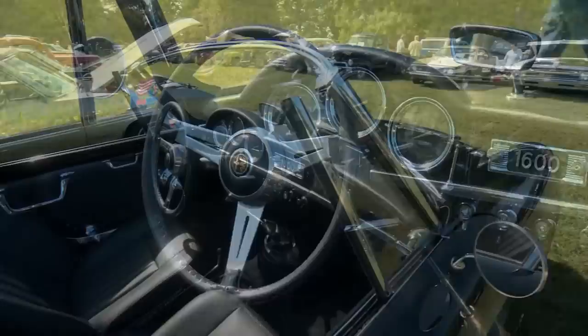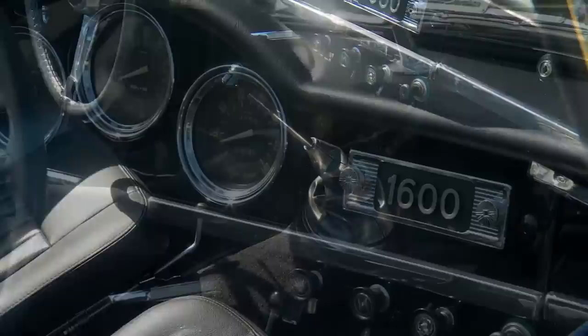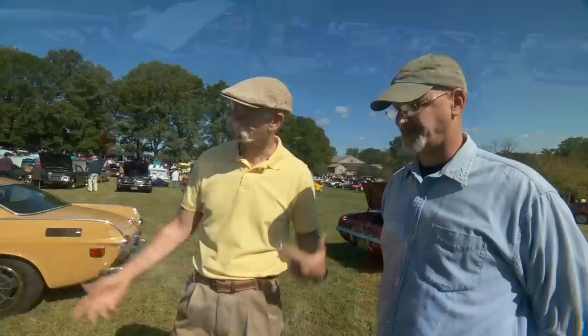So is it fun to drive? Oh God, it is a blast. I've had newer cars, and I would love to take you for a ride in it, because it's an experience not unlike any other. I would love to take you for a ride. Even from the rear end, it's really got nice lines. So 1600, I'm assuming that's the engine designation? Yep, 1600 cc. Let's go look at it. Sure.